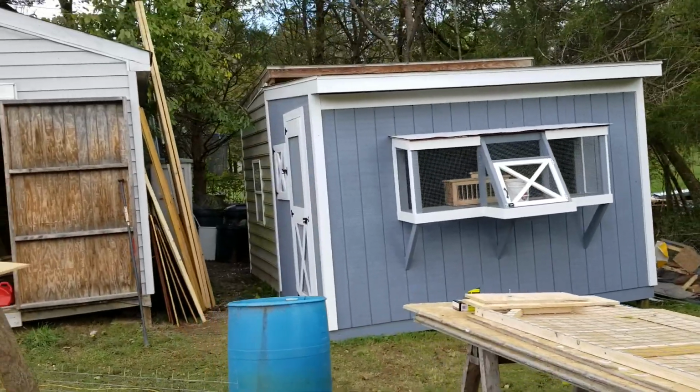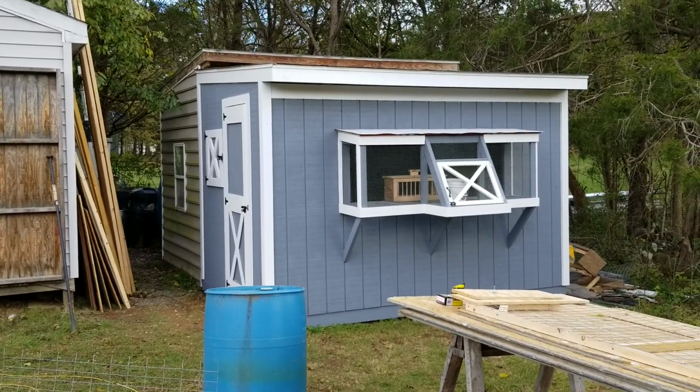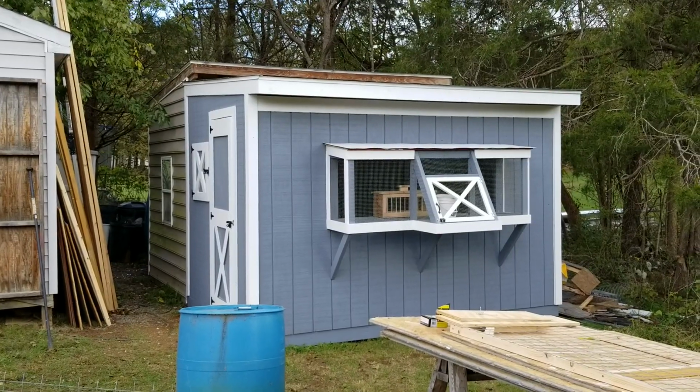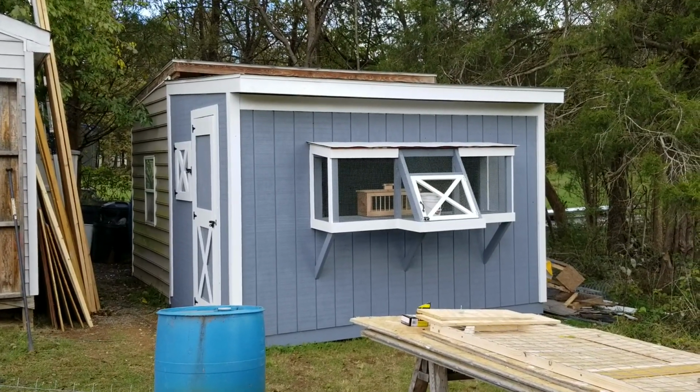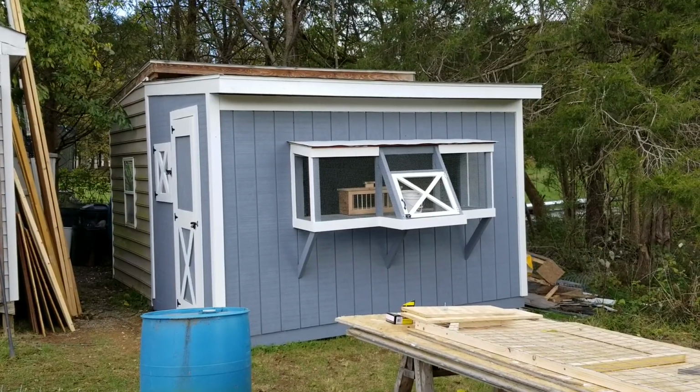Because it is 16 by 12 all the way through. And I do have the door separating these two lofts. One will be breeder side because I've got all my nest boxes in there. And this one will be my flight side for when I do my releases and just letting the birds fly.